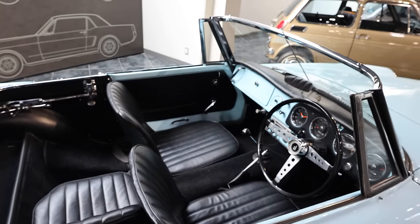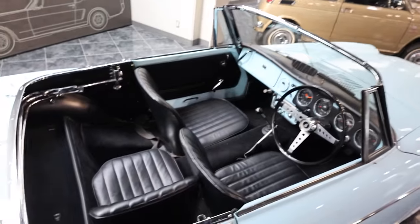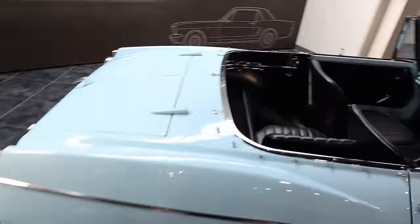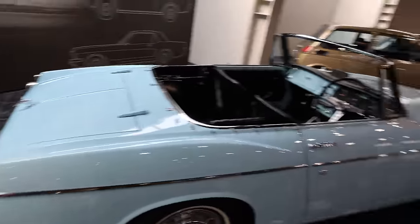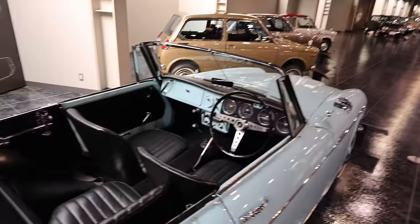Whoa, this third seat is crazy. Look at this. What an interesting way to have another passenger. That is so cool. The third seat is just sideways like that in the back.